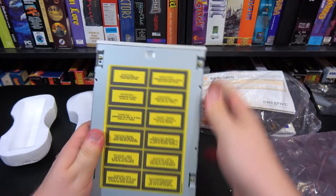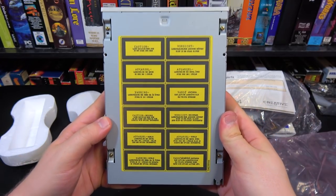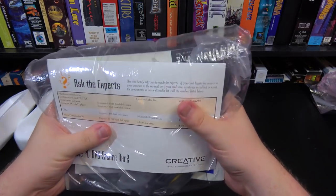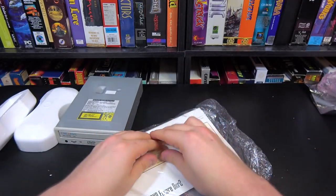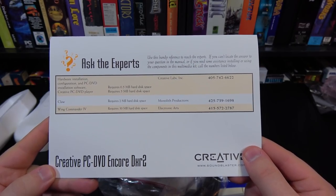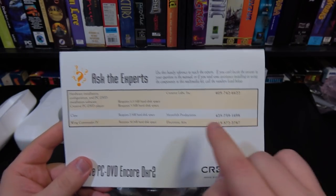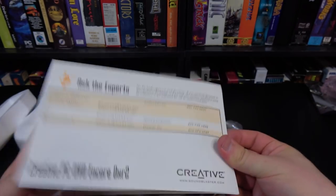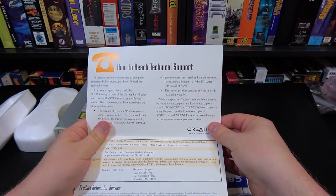Whoa, that's a lot of cautions. Caution, this is going to be the death of you in every language. And we got this big old bag of stuff here, which still has a lot of air in it. Feel like I should say nice hiss. Okay, we have a reference thing here, which is like, don't contact us for these games and whatnot, because we didn't make them. So it's just tech support.